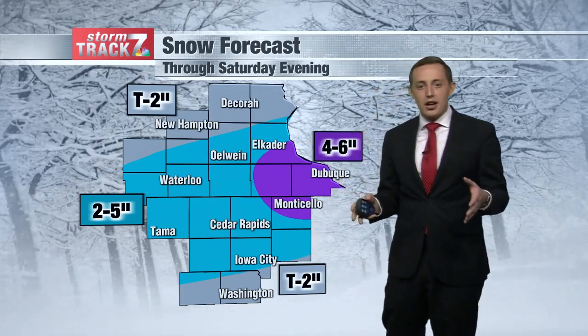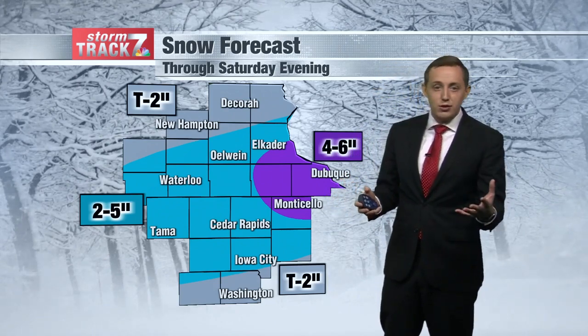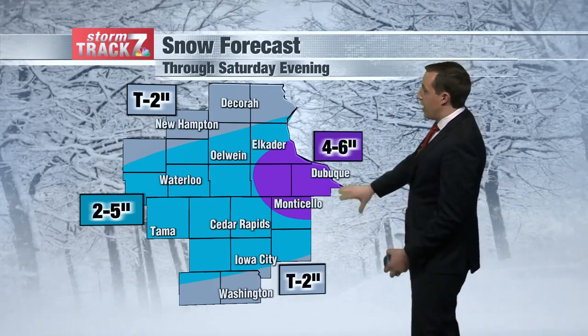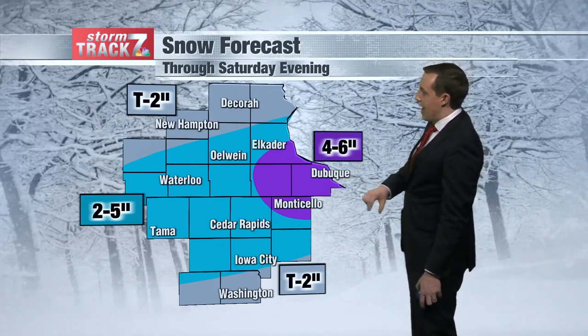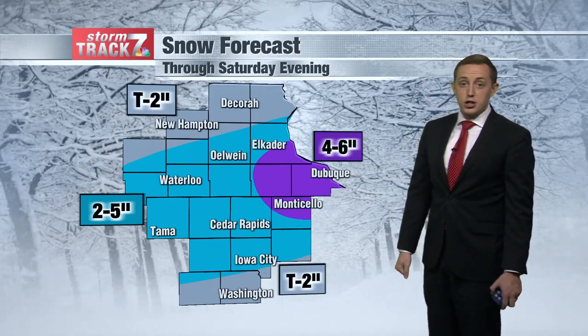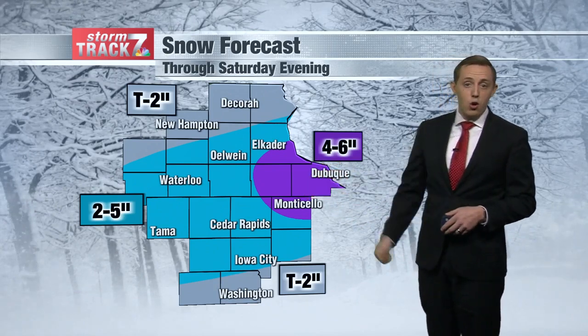I know it's kind of a range, but it's going to be one of those situations where one side of town could have 2 inches, the other side could have 3 to 4 inches. So that's why we have that range for you. There are some indications that we could see that heavier band of snow set up near Dubuque and Manchester and Monticello. That's where we painted 4 to 6 inches, and there could be locally higher amounts within any of these bands of snow.